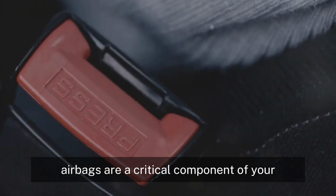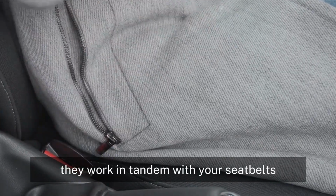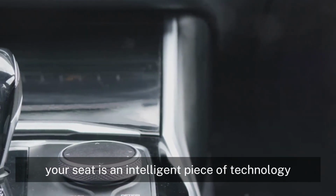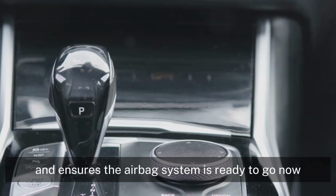Before we wrap up, let's recap what we've learned about airbags. Airbags are a critical component of your car's safety system, designed to protect you in the event of a sudden stop or collision. They work in tandem with your seat belts, which are the first line of defense. The sensor in your seat is an intelligent piece of technology. It knows when someone is sitting there and ensures the airbag system is ready to go.